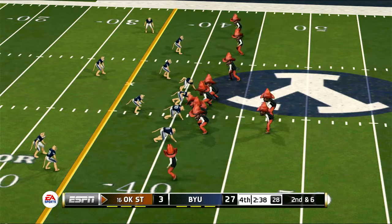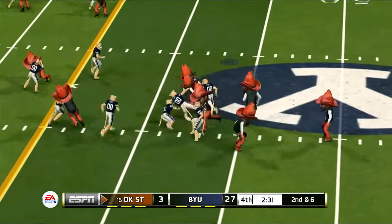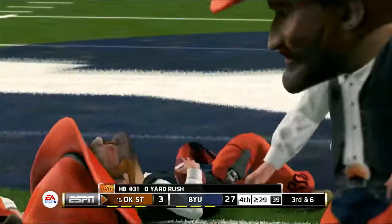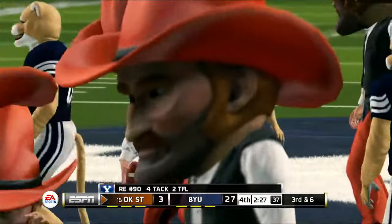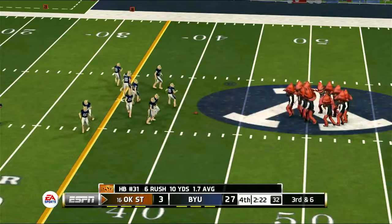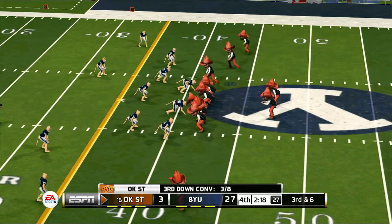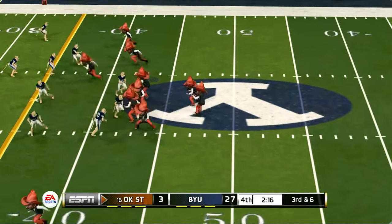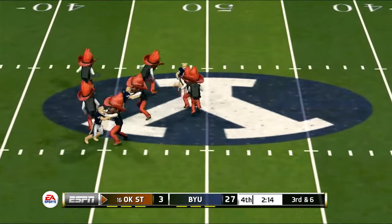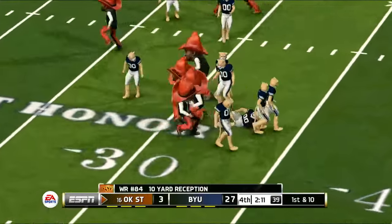Gets to about the 41-yard line. And they'll look to convert here on another 3rd down. Quick throw, and he's tackled at the 31-yard line.